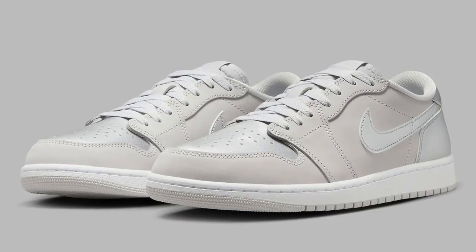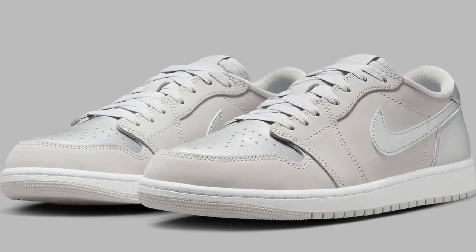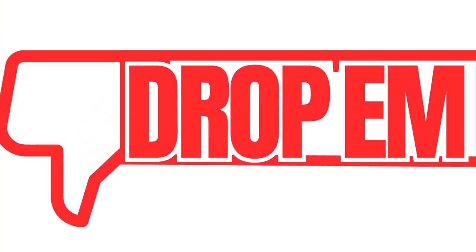Or when you're designing shoes, in my opinion, again, Nike, if you need me to help design shoes, I can't do that. But hey, drop us a comment down below. Yes, sir. But when you have white at the bottom, there should be another color of white to bring that white up. And to me, it just doesn't flow, doesn't look aesthetically pleasing to me. So I am dropping these. How about you, my brother? What do you think about these?